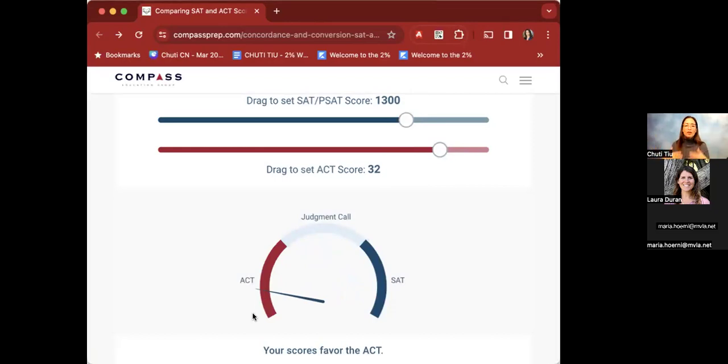What that means is, for whatever reason, you or your student really jive with the ACT more. So yes, that is what you should take. So this is a very, very useful tool. So you can figure out, okay, where should I allocate my resources, right?